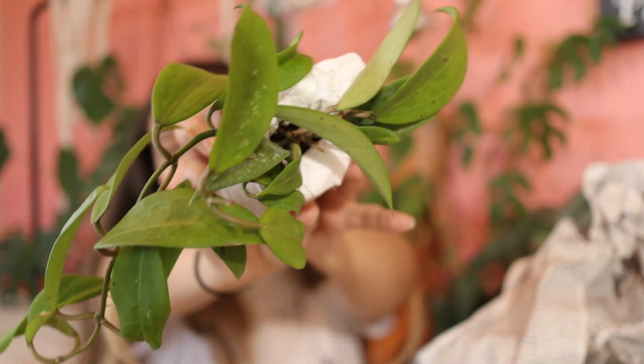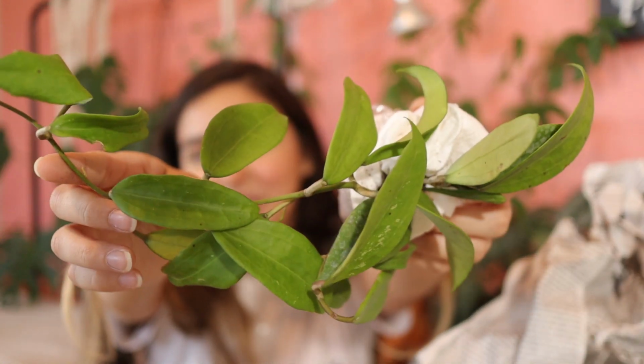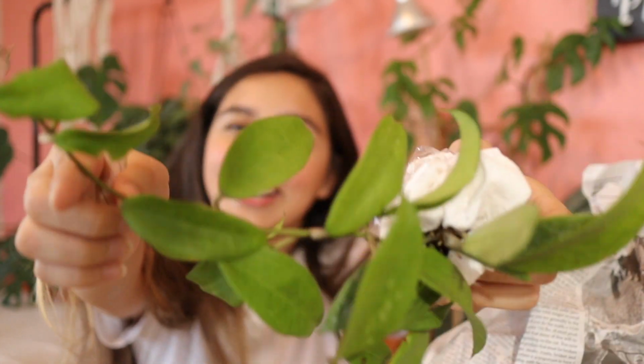Look at how gorgeous she is. Oh my god, I can't believe how pretty. Oh my gosh, I'm so excited. I'm actually should be getting some soil today, so I'm going to repot her into some nice fresh soil, and I hope she's happy with me because she definitely took a trip.